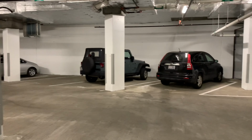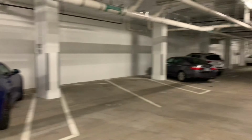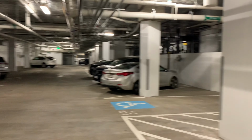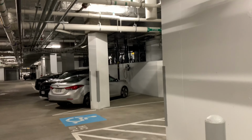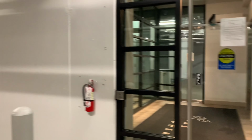This is the garage level, and I wanted to point out that the spaces are full size. They're really generous. You can see there are multiple electric vehicle charging stations and bicycle storage down here as well.